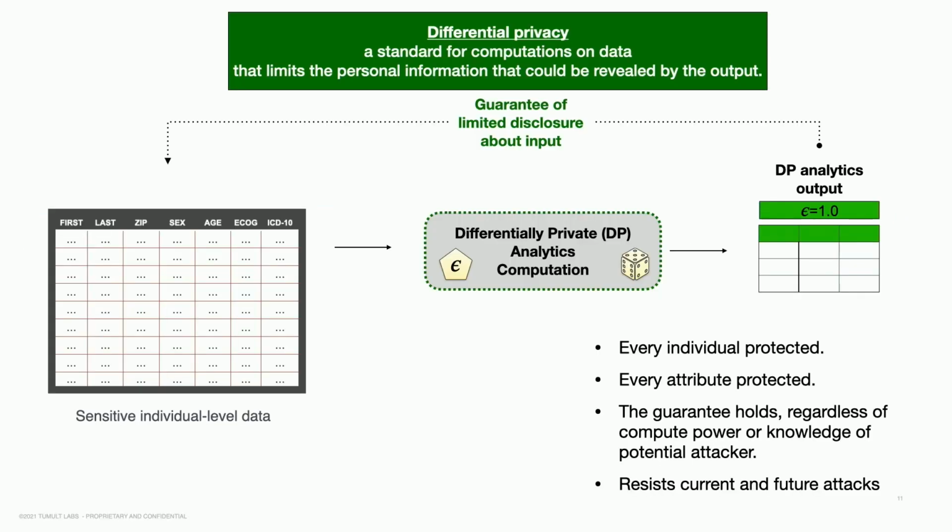Okay, so a little background on differential privacy. I know most people are familiar with it, but an informal definition of differential privacy is that it is a standard for computations on data that strictly limits the personal information that could be revealed by the output. So what I've shown here in the dotted green box is a program that runs on data and produces an output. There's a little die in there because these programs are randomized. And there's also a special parameter epsilon, which is a formal bound on the worst case privacy loss that can result from releasing an output computed by this program.